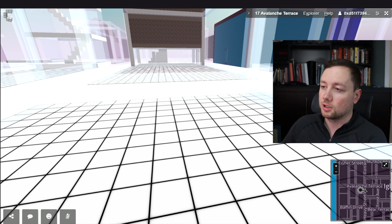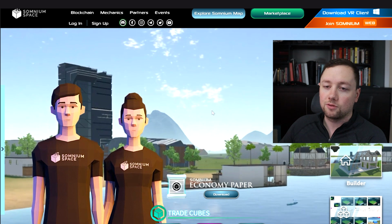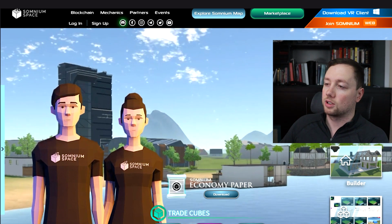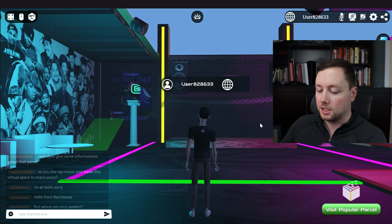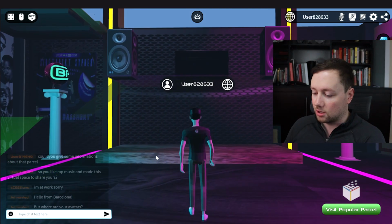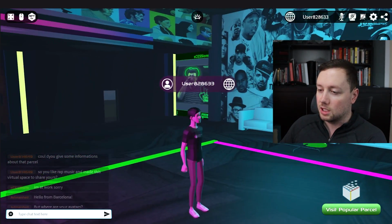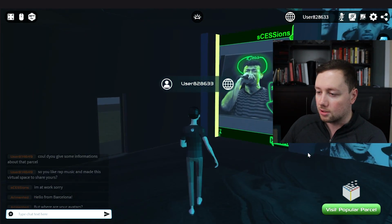And then the last option that I want to show you about is a platform called Somnium. Now, I believe that these guys are still in the beta phase. They're still getting up and running, and it's not fully developed yet. But this is another version of the metaverse, slightly kind of better graphics. And right now I'm in somebody's house, a popular parcel of land.